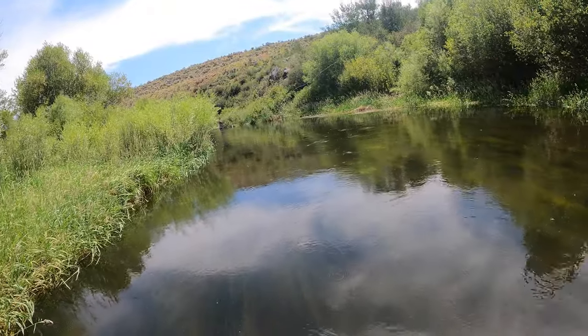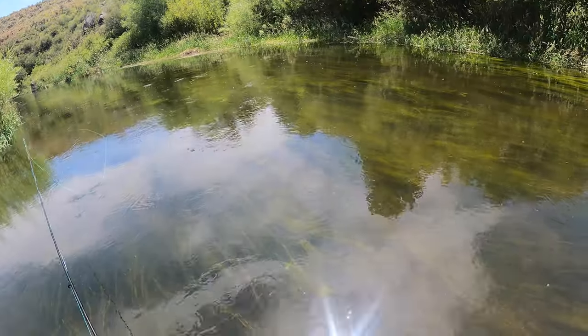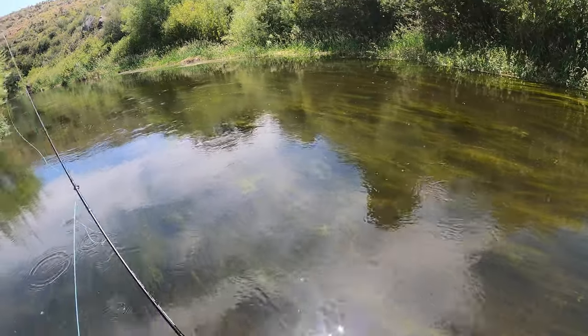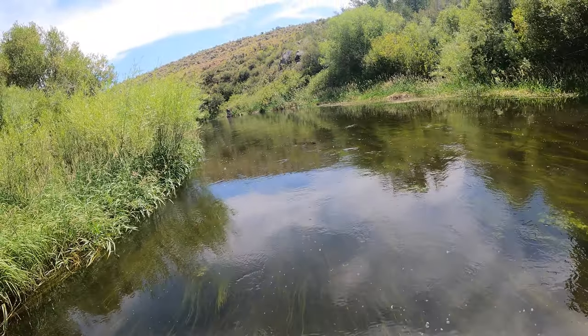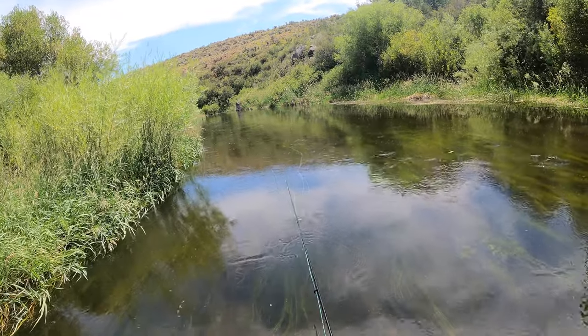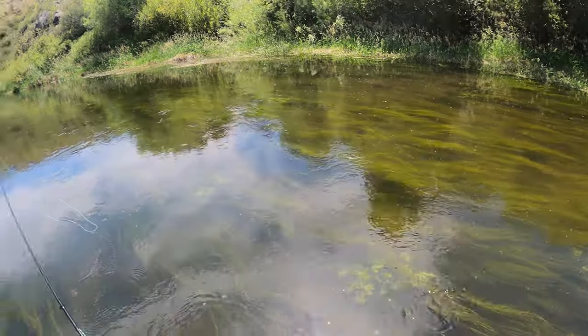Now we're just going around, this is the third corner, I think, and the bottom has gotten gravelly, but there's tons of weed growth in here. So the hatches and the insects have got to be really good in here. And there's a big rock, steep area up here, so I'm hoping there's a big hole up in here. If there is, that'd definitely be where the fish would hit.